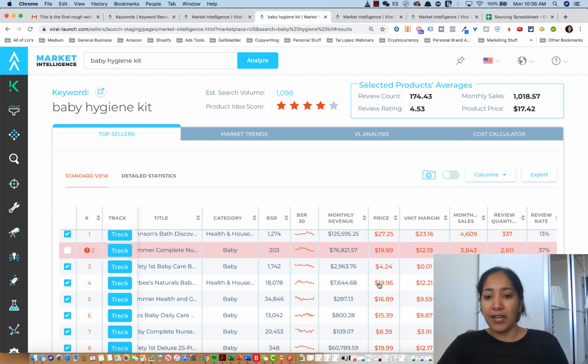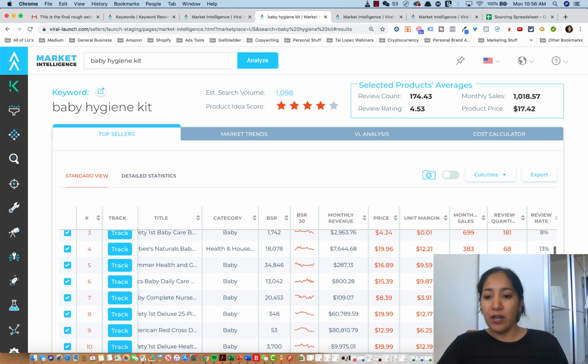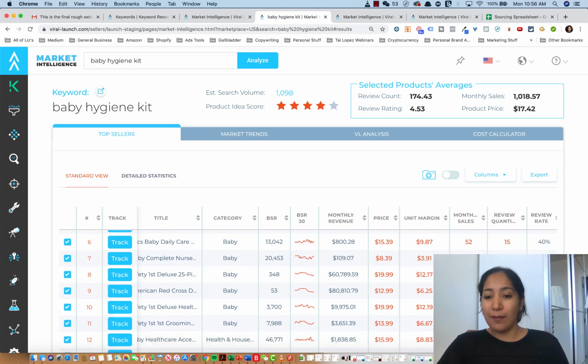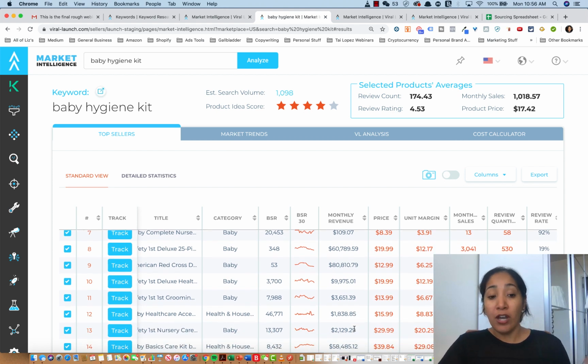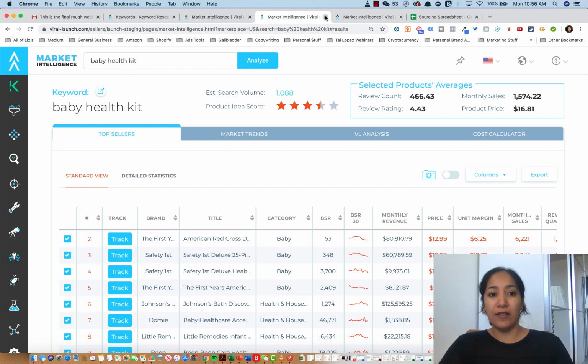This one with 68 is making about 7,000. This one with 58 isn't really making that much. So a lot of them are making money. This one's 42, it has 9,900. This one's 43, it has 3,600. This one with 1,800. So a little less desirable than the bows. However, still a big possibility, particularly in the baby niche.